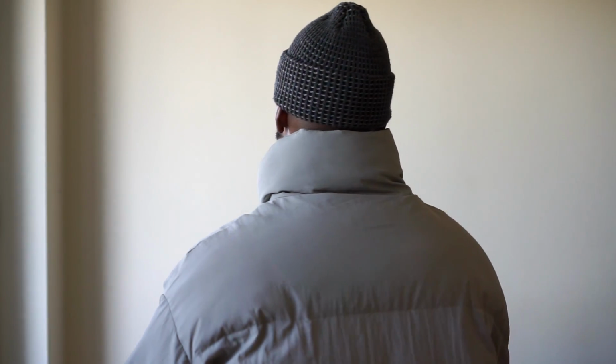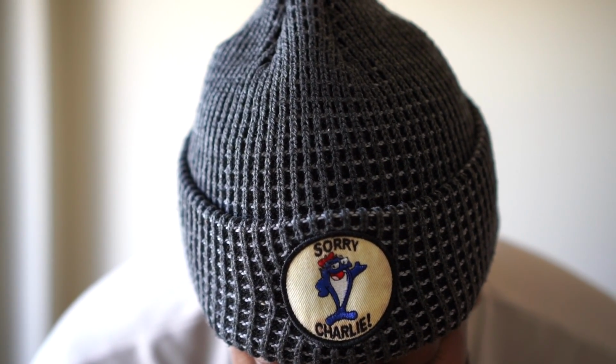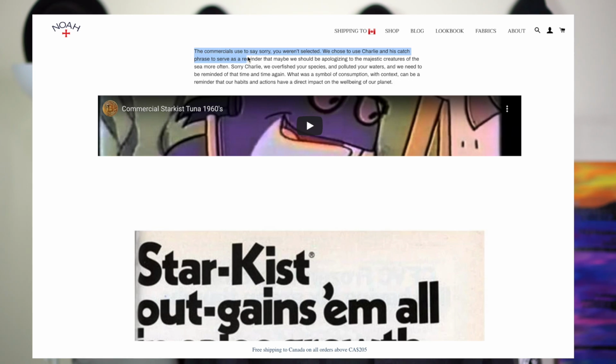So the final one is my Noah beanie that I've had for like 2 years. Honestly, this is just my winter beanie. I wear it all the time in the winter because it covers my ears. It's nothing special. It just has this little Sorry Charlie on the front. I did a bit of research, and this is what it said about Sorry Charlie and the meaning behind it. I'll just leave it here and you guys can pause the video and read if you want to.